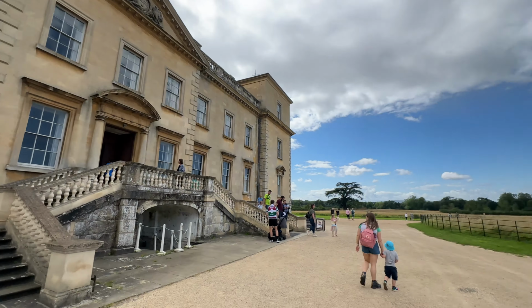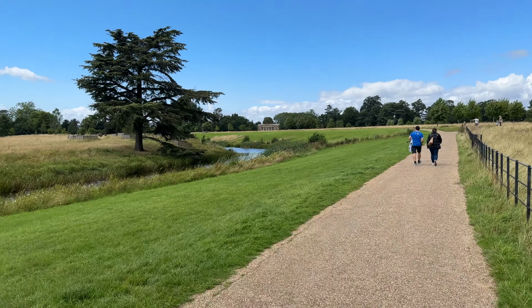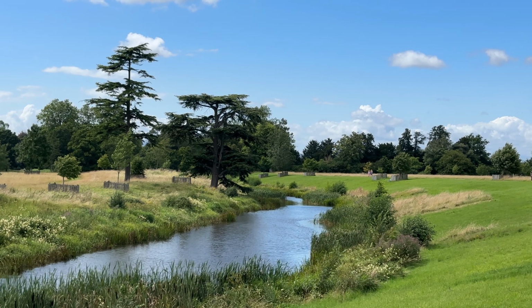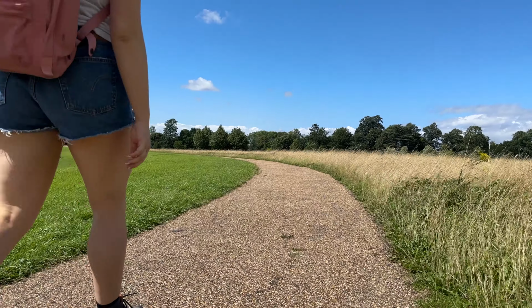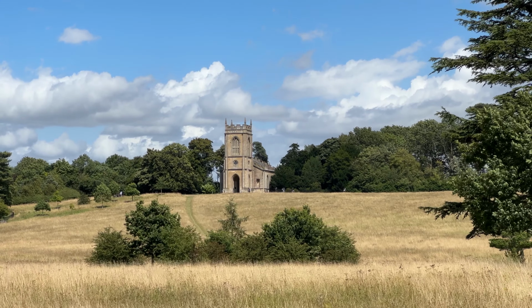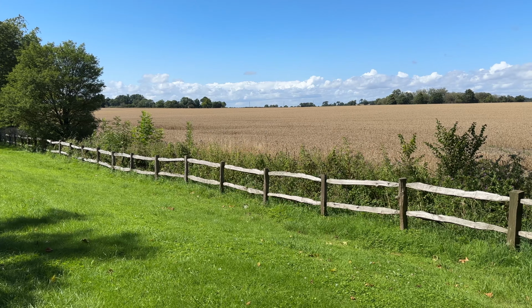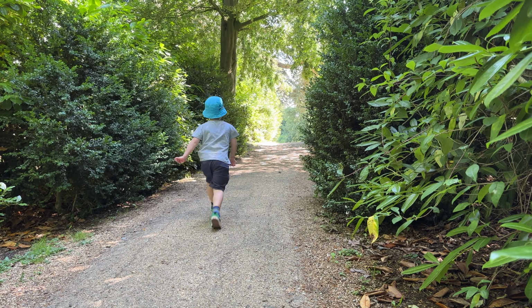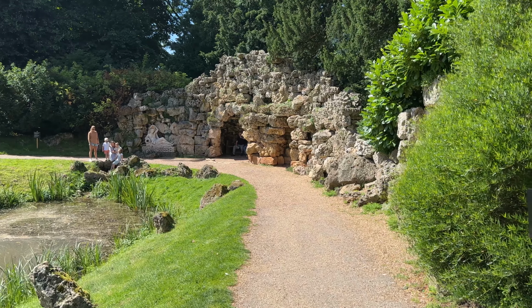And out of the house, back into the windy wilds, where it has to be said, I am definitely starting to feel it on my legs now. My knees are killing me. But it is now time to make our way towards the lakeside. Wow, we have made it to the grotto.